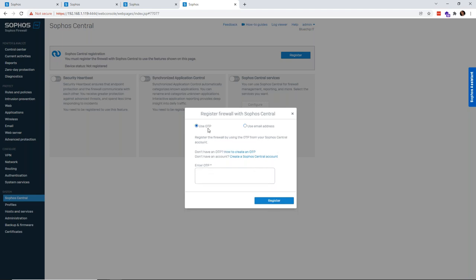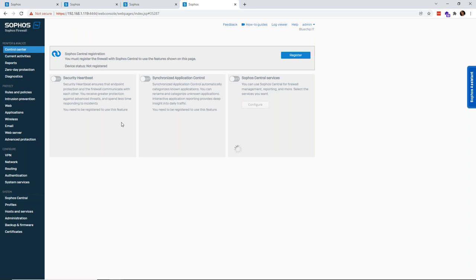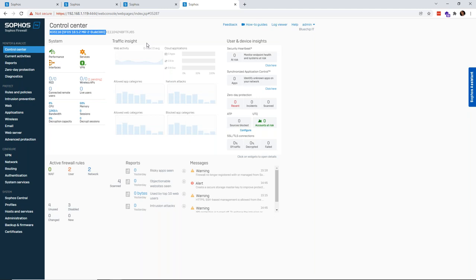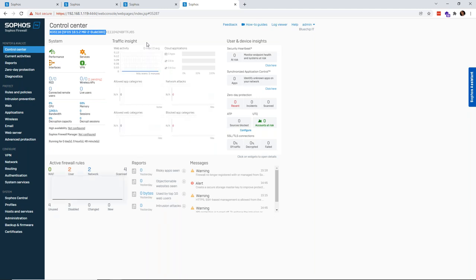There's a new method in version 18.5 MR2, or 18.5.2, which uses one-time passwords. That's what I'm going to show you now, just to show you how easy it is to join. I'll go back to the control center and show you the version. So what you want to do is upgrade to this version. You may have to do that via the My Sophos portal with a manual download and upgrade because it's still in that staged release. But it's definitely worthwhile. It'd probably be quicker to upgrade the firmware and then join to Central than to create those usernames and so on. From my experience, it's always a bit of trouble.